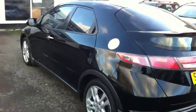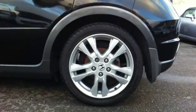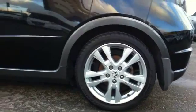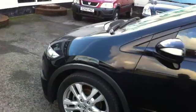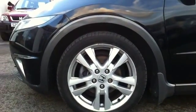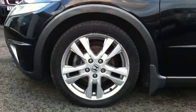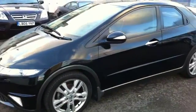So I'll just let a car go through. Alright, come down here. Alloy again is in lovely condition. And the last wheel here, you see just a minuscule amount of curbing, absolutely tiny. A really good looking car. This colour really suits the vehicle.